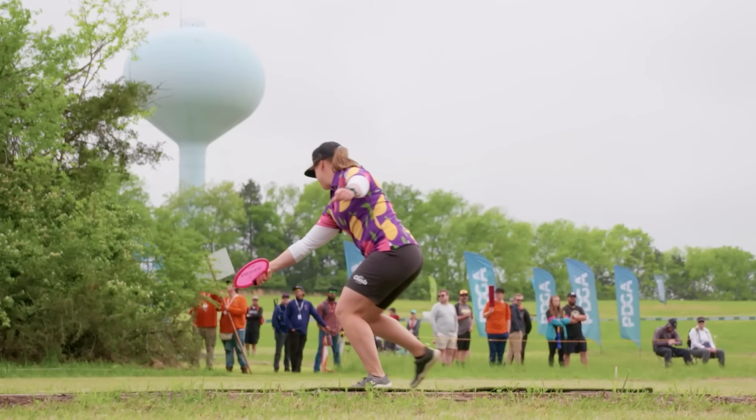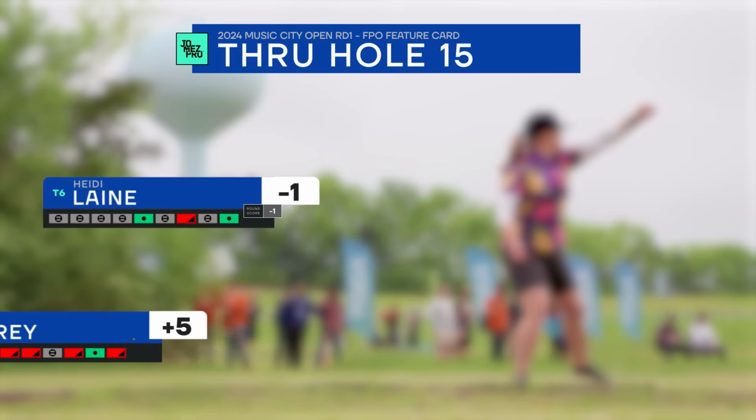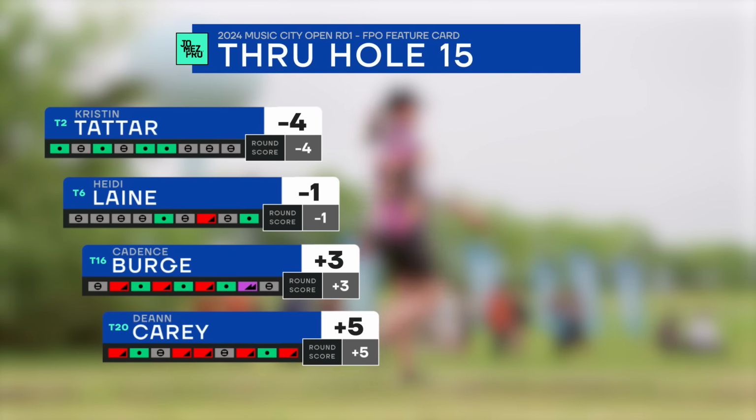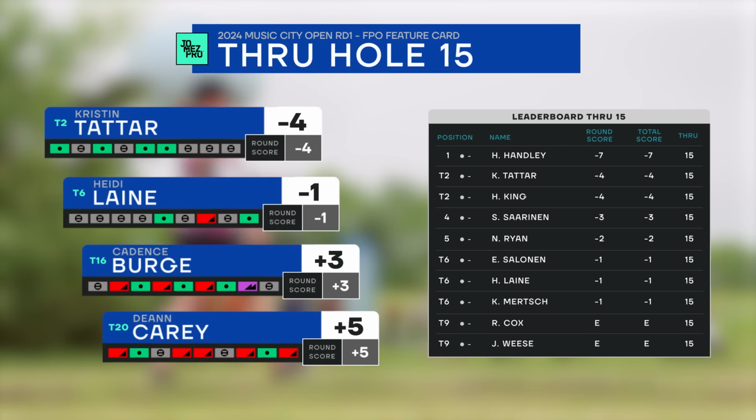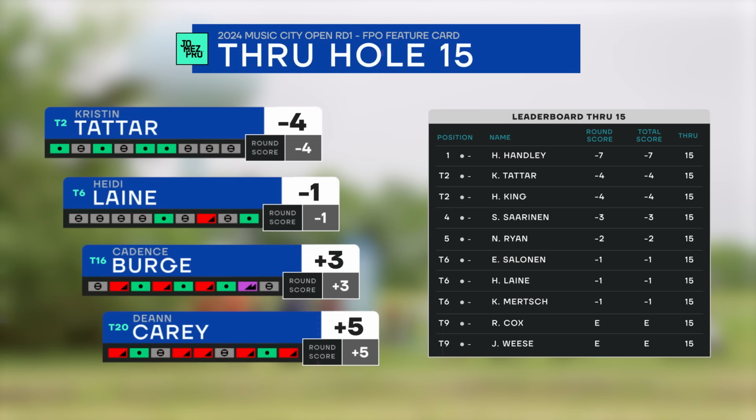And after all that, we move on to the hardest hole of the course. Oh, boy. Yay. Looks like Holland made it through these holes with another birdie, 7 down.